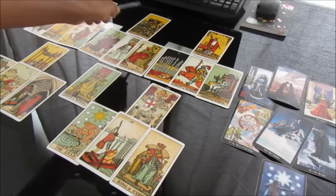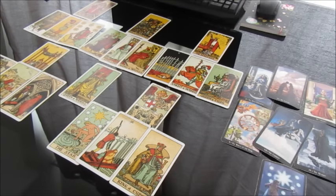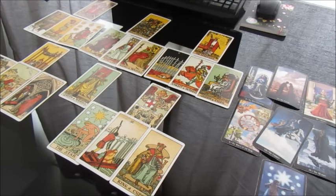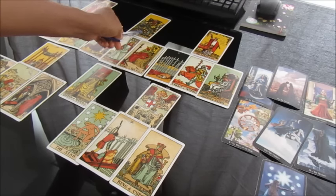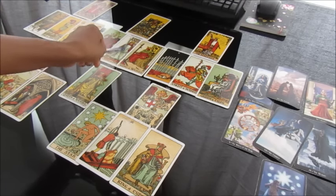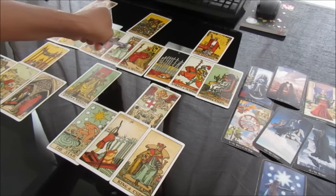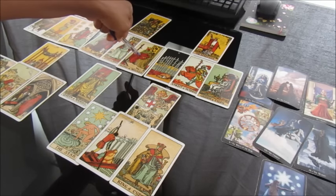Now, with kings, with court cards, yes, they can represent people, and we'll get to that in a moment, but court cards can also represent one person. So, yes, we have a King of Pentacles here, and this could be facets of your behaviour, facets of your personality in these two cards, showing where you are presently and where you'll be in the future, okay?